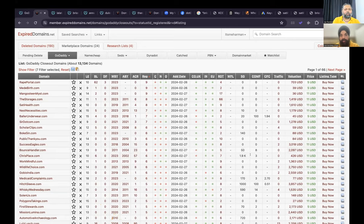First domain name is so negative. Never buy, never ever buy negative domains. Okay? Yeah. Never ever buy negative domains.